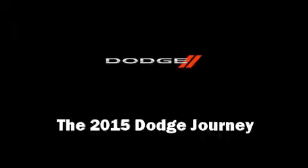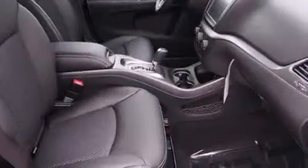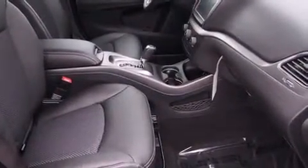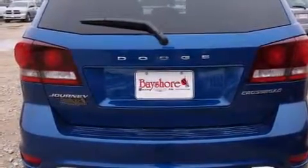Discerning drivers will appreciate the 2015 Dodge Journey. Under the hood, you'll find a six-cylinder engine with more than 270 horsepower. And for added security, dynamic stability control supplements the drivetrain.